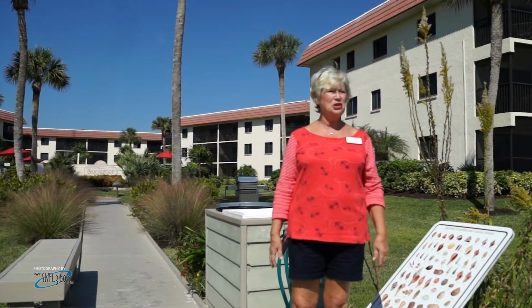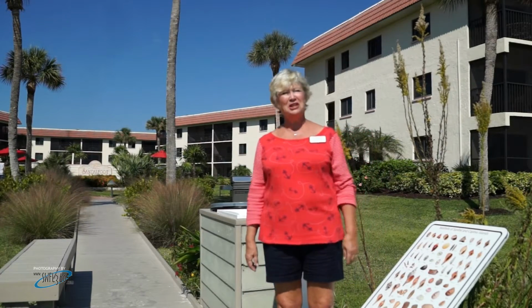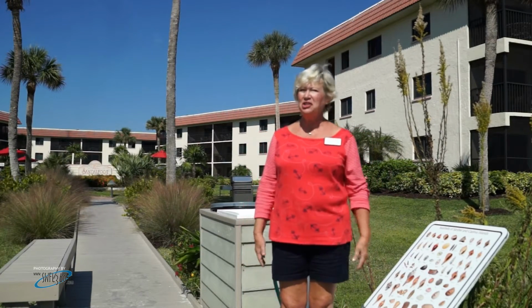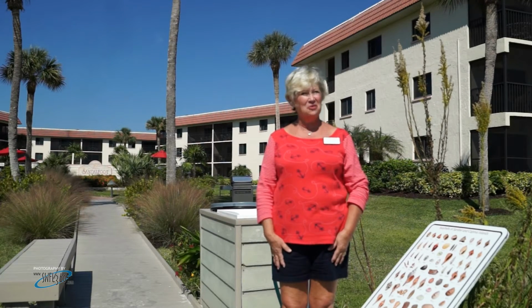This is our gorgeous boardwalk out to the beach. Sanibel is known for collecting shells. So when you find your treasures on the beach, you can come here and identify them and wash them and take them home.